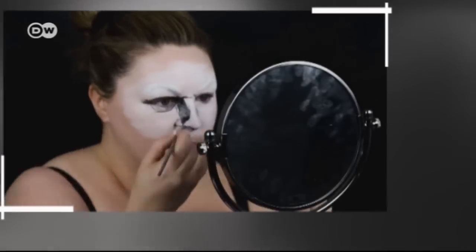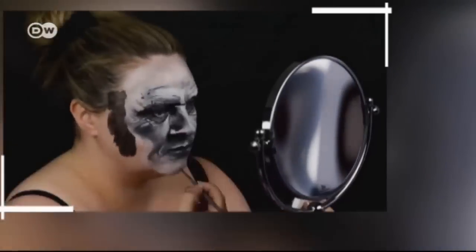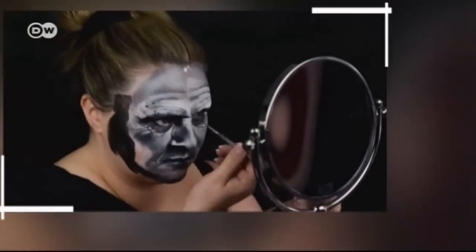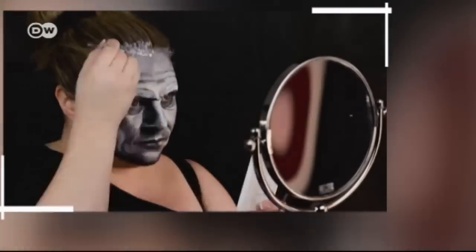Maria devotes at least 4 hours to recreating a face. Here she's transforming herself into British actor Anthony Hopkins in his seminal role as the cannibal serial killer Hannibal Lecter from The Silence of the Lambs.